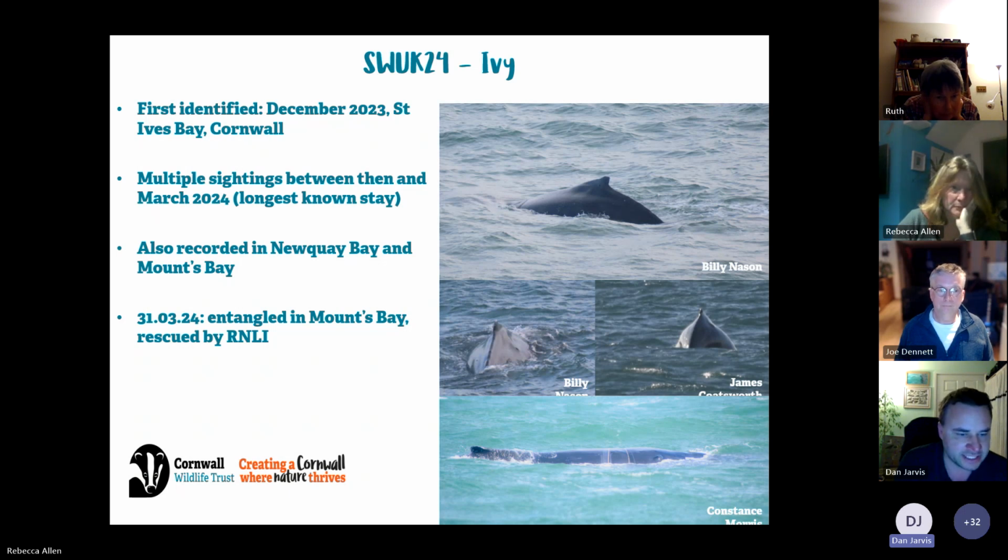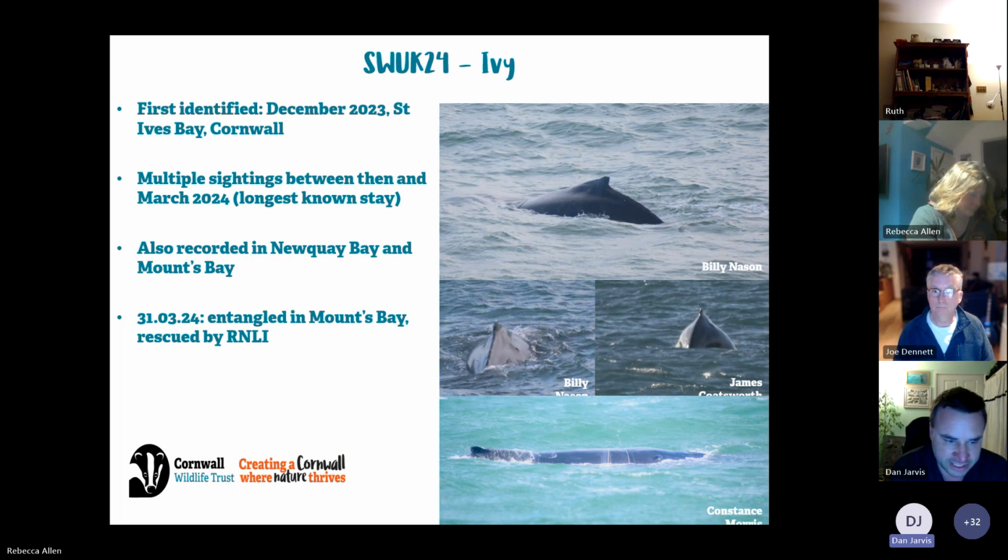So during that stay, it was recorded regularly between Newquay Bay and just up as far as Trevose Head, down in St Ives Bay, and then towards the end in March, it moved around to the south coast to Mounts Bay, where we had a number of sightings, particularly off Porthleven. But then our last sighting of this animal, unfortunately, was the one that Duncan referred to earlier. It actually became entangled in some fishing gear in Mounts Bay near Newlyn, and ended up having to be rescued by the RNLI. We didn't see this animal again. That was the last confirmed sighting we had of it, and we hope the animal got away okay.